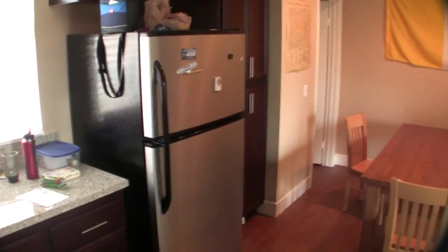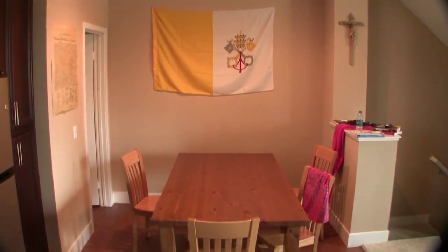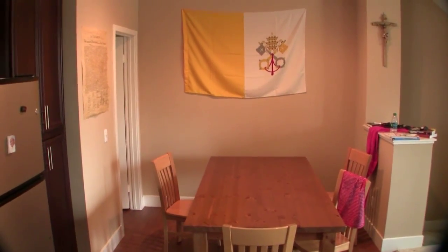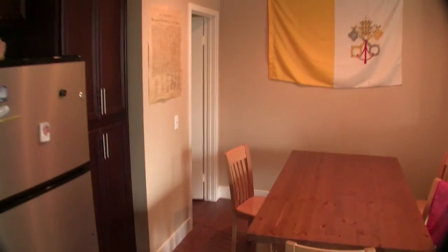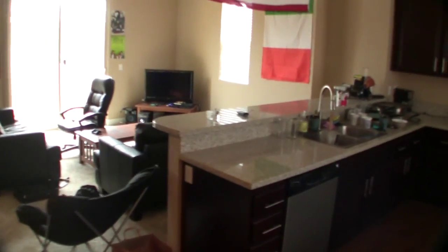Full fridge, and then over here we have our dining area with our table and our Pope flag. On the side over here we have one bathroom. It's kind of like a half bath. Sink, toilet. Got a whole bunch of windows in this place. There's like windows coming out of the wazoo of just about every wall that they could put them on.